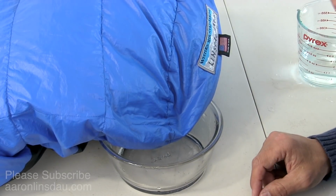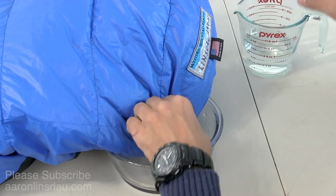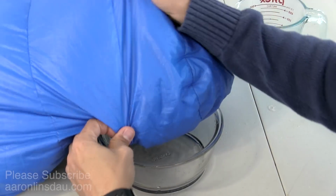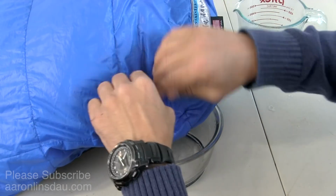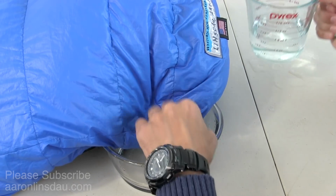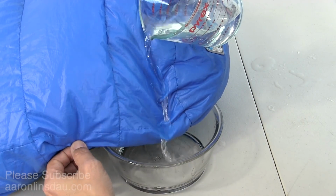All right, here we have a Western Mountaineering microfiber bag. This is the Antelope. I'm going to do the same sort of test. I'm going to tilt this over and create a channel so it's not on the sewing, because that's not really a fair test. And I'm simply going to begin pouring water over it and see what happens.